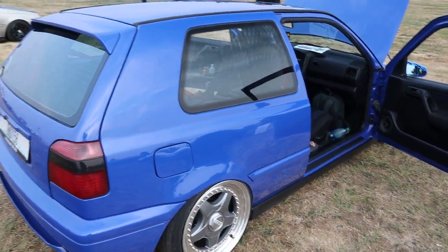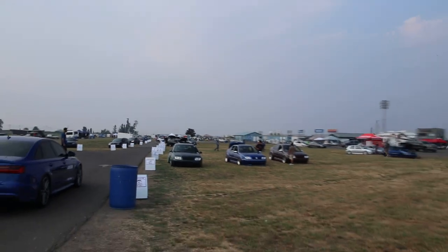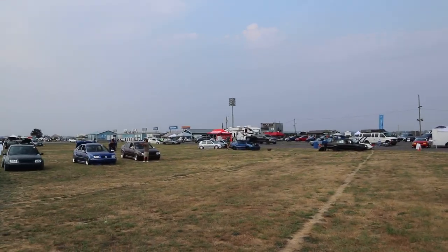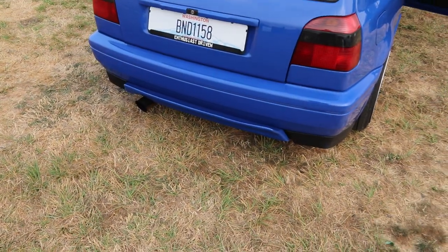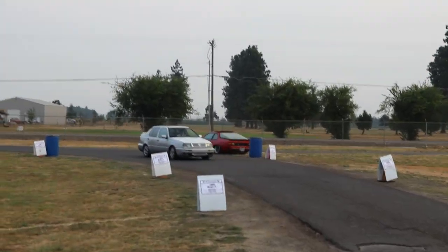Nice little cruise down here, 8 o'clock in the morning. We got cars everywhere. They also do drag racing here, which is sick. See some cars run. Pontus rear lip looking fantastic. Yeah, this should be a good day. This is 3.6 watt, which is pretty cool. And there's a VR6 turbo rolling in.